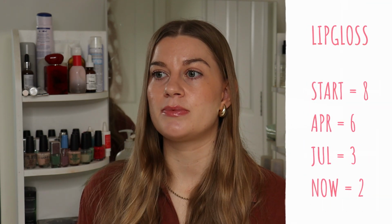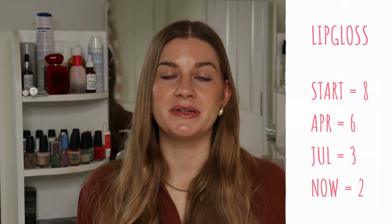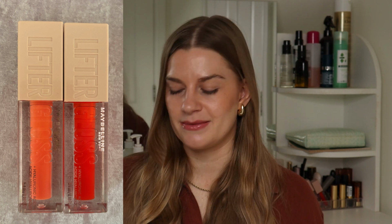Next category is lip gloss. Started off the year on 8, was at 6 at the next check-in, was at 3 at the check-in after that, and I'm now down to 2. So I used up all of the lip glosses that I owned, so I was able to buy myself another lip gloss, but I did end up buying myself 2 because there was a good offer on, and I couldn't decide between the 2 shades, so I thought let's just get them both.